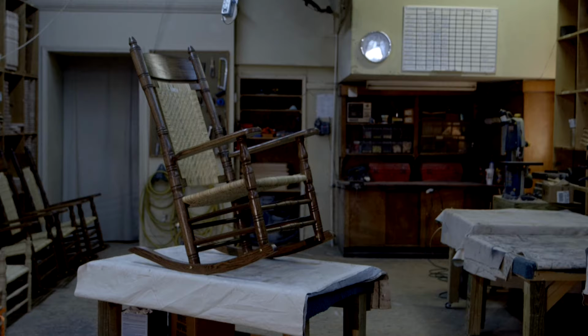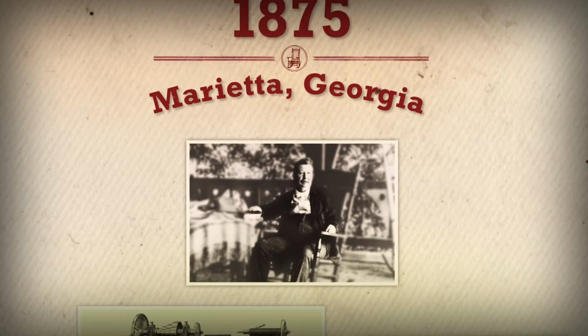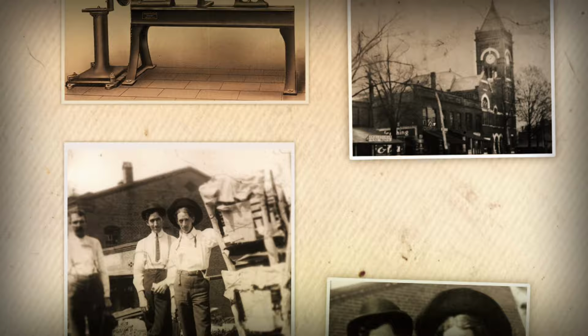The Brumby Chair Company began in 1875 with the purchase of a hand lathe bought at auction on the county courthouse steps in Marietta, Georgia. It was with this initial investment that two brothers, James Remley and Thomas M. Brumby, first began producing Brumby Rockers.